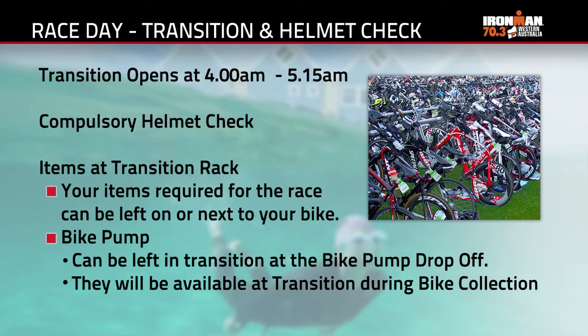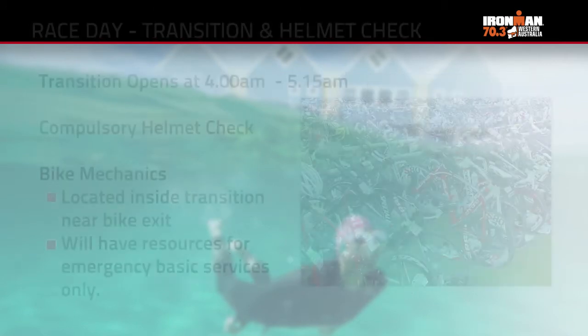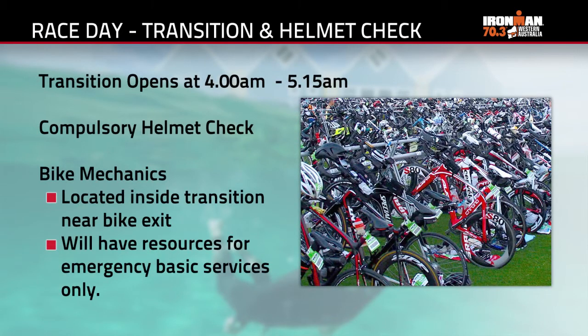Please place the items you require for the race either attached to your bike or on the ground under your bike. Bike pumps can be brought in on race morning. However, you must drop this at the bike pump drop located inside transition or hand to loved ones after you exit transition. Bike pumps will not be accepted at the street gear drop-off. Please ensure they are adequately labelled using the bike pump sticker from your athlete kit.